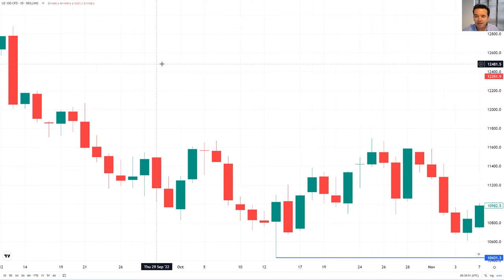It did end up actually being something of a major resistance level. We did see the market sell off for a week. Then actually we had a bit of a bullish engulfing down here, and the market bounced back and then sold off again a bit further after that. So they can be a good indication of a shift in sentiment. Obviously, it is important to bear in mind, nothing works all the time.